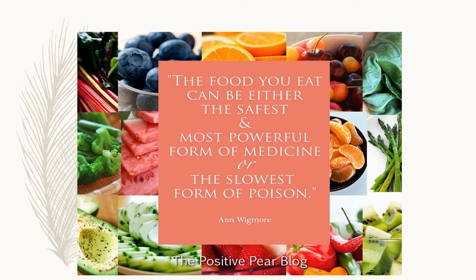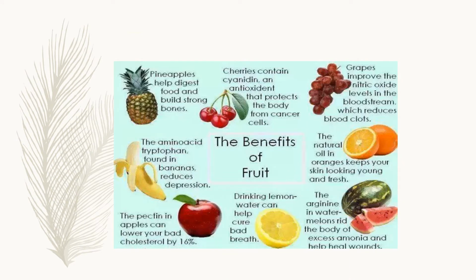colours of the rainbow. So the food you eat can either be the safest and most powerful form of medicine or the slowest form of poison. Sadly, in Australia and all over the world actually at the moment, we do have a really major disease epidemic going on. And I believe a lot of it is due to the fact that we just eat way too much processed food. There's too many chemicals and preservatives and things in our food. We really do need to get back to nature, and pretty much all the health practitioners and everyone in that field is now saying that we really need to be plant-based. So we want to focus on getting fruits and vegetables into us and into our children every single day. You're going to not only feel better, but you're going to be healthier as well.